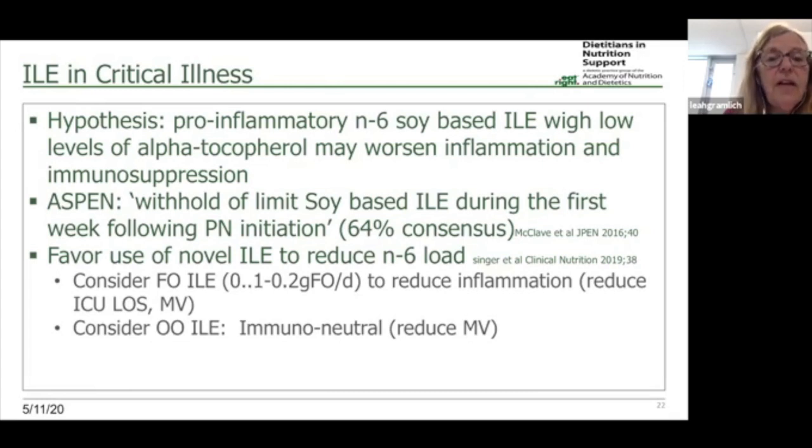The European Society for Nutrition and Metabolism, or ESPEN's recommendation, favors the use of novel intravenous lipid emulsions to reduce the omega-6 fatty acid load. And they suggest consider using a fish oil-based lipid emulsion to reduce inflammation, as is evidenced in measurement of reduced length of stay and reduction in requirement for mechanical ventilation, and olive oil-based lipid emulsions such as Clinoleic, which is immunoneutral, has been demonstrated to reduce the requirement for mechanical ventilation.